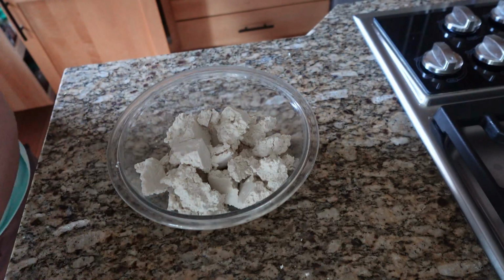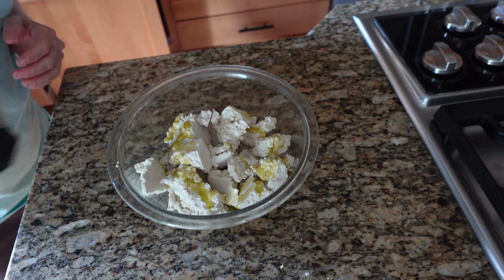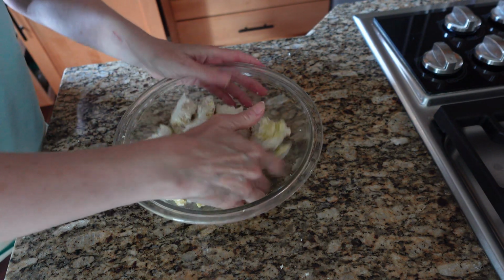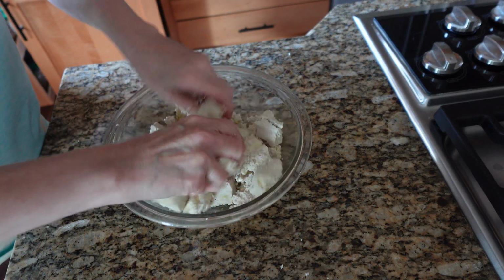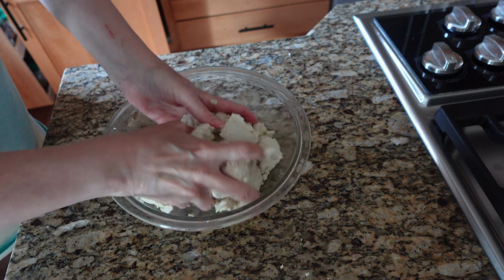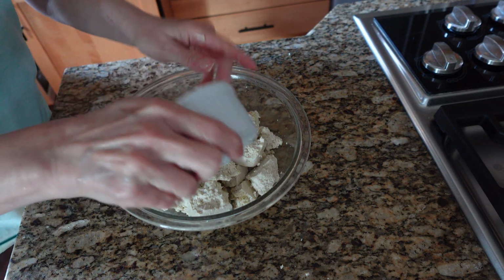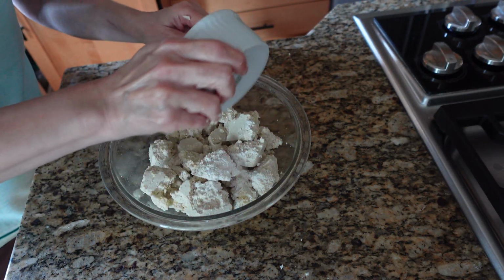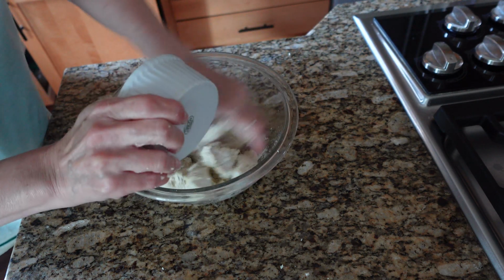I coated the tofu chunks with 1 tablespoon of olive oil. I mixed all of the tofu and olive oil together to make sure that the oil coated each crevice of the tofu chunks. If you don't want to use oil, just don't use it. I then added 1 tablespoon of cornstarch, 1 teaspoon of salt, 1 teaspoon of black pepper, and 1 teaspoon of garlic powder. I then mixed the tofu with my hands to coat it with the seasoning.